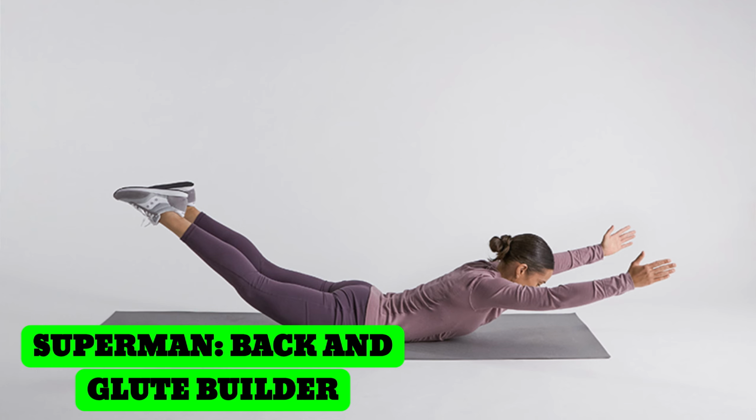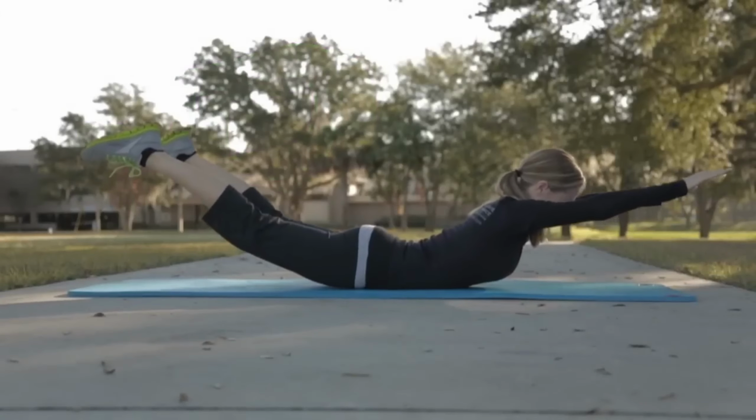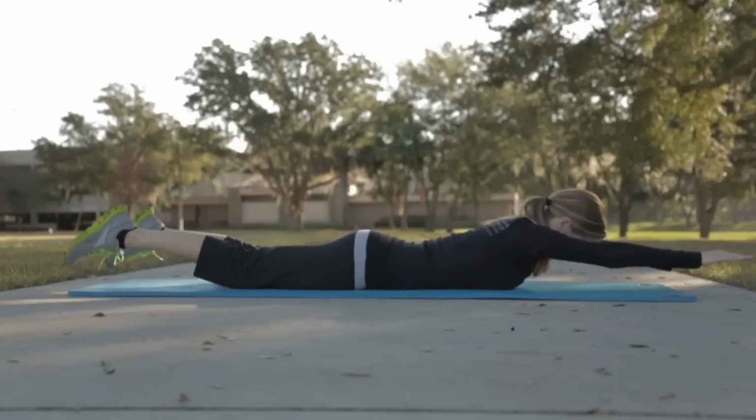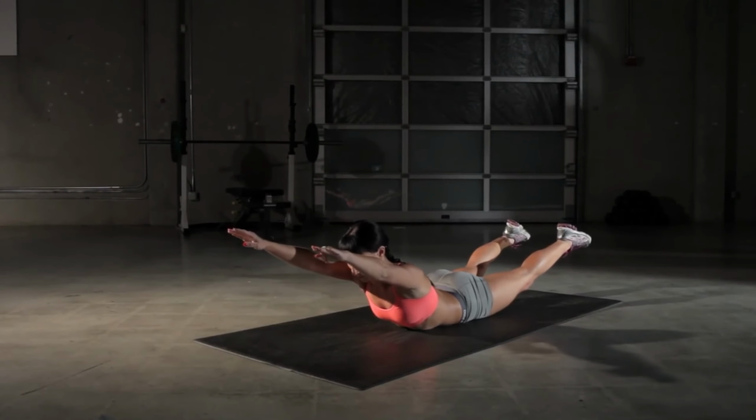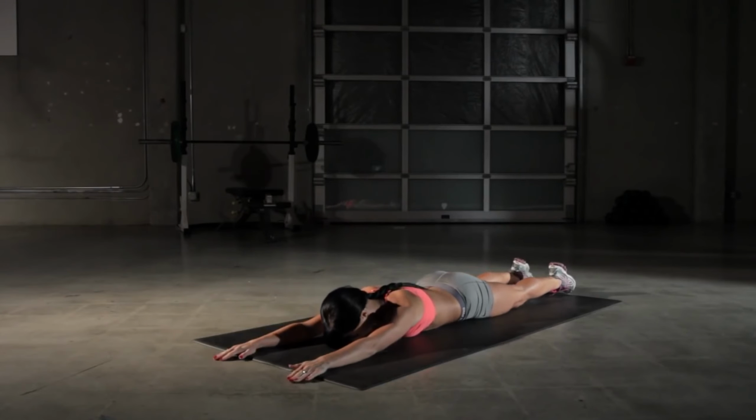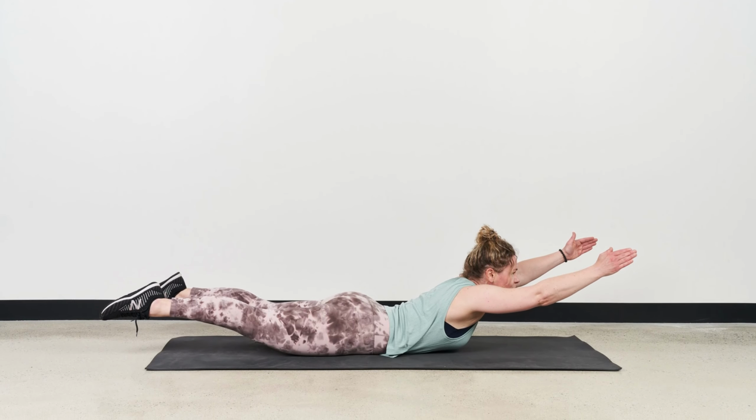Superman exercises target the lower and upper back, glutes, and shoulders. Lie face down with your arms extended in front of you. Lift your arms, chest, and legs off the ground simultaneously, creating a U shape with your body. Hold for a few seconds before lowering back down.